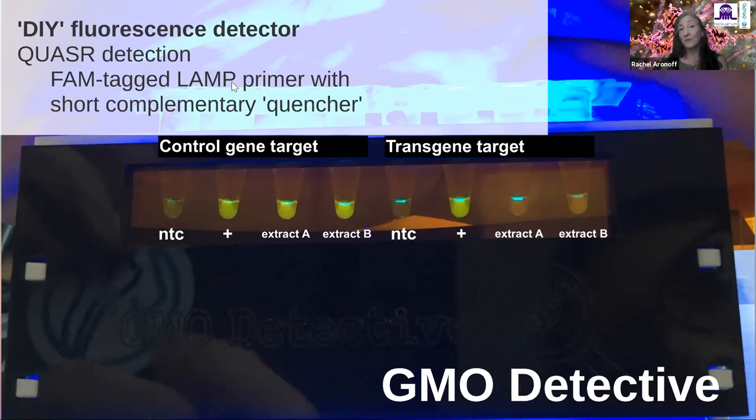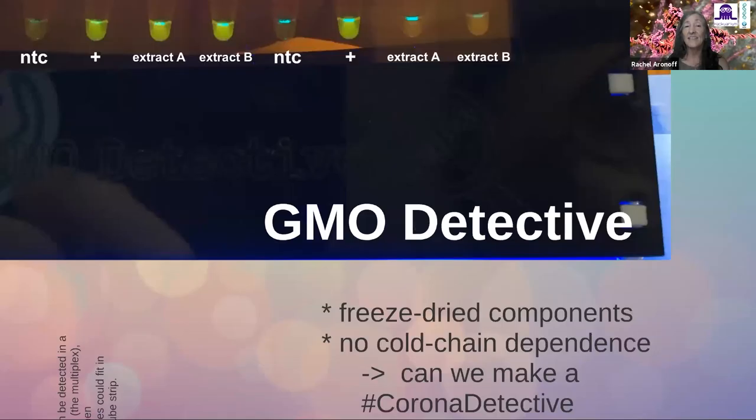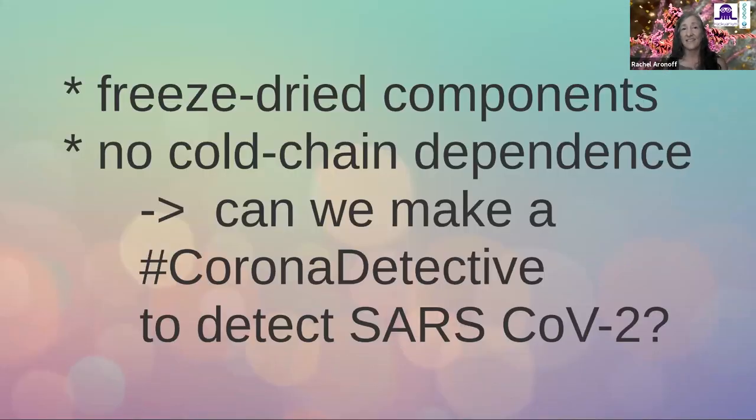I just took the picture with my telephone. You can see it sort of reflected there, but it's quite simple to see the difference between the positive and the negative. And the amazing thing about these reactions, again, is that all the components can be freeze-dried, so you can ship them anywhere with no cold chain dependence.